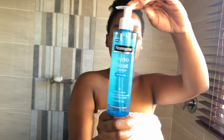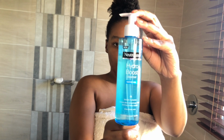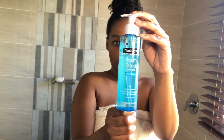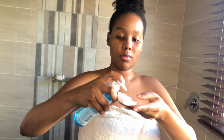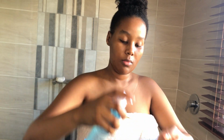And this is the cleanser from the Neutrogena Hydro Boost range. I always cleanse in the mornings and exfoliate in the evenings. And basically this cleanser is really lightweight. It's super hydrating, which is very important for dry skin. My skin always needs to be really hydrated and really moisturized. With the cleanser, I always use one pump, which is always more than enough, and it goes a long way.